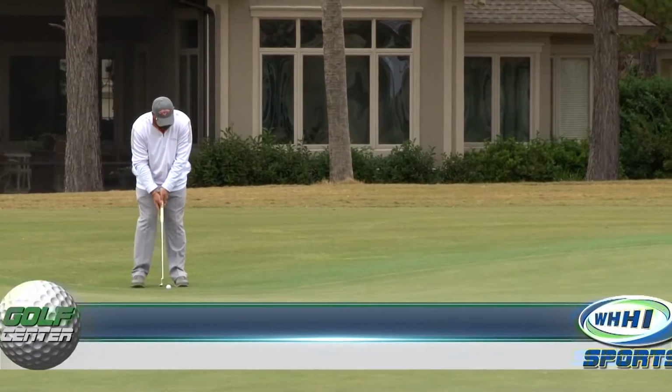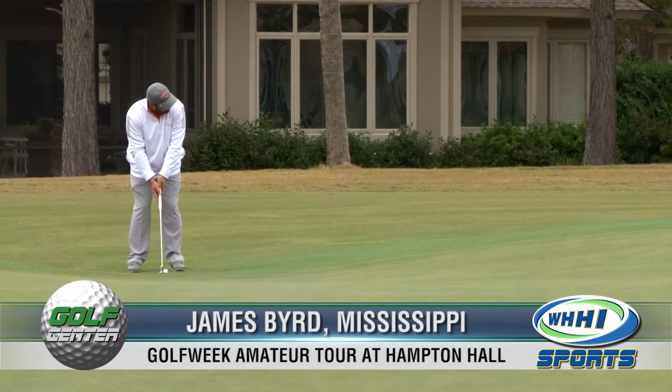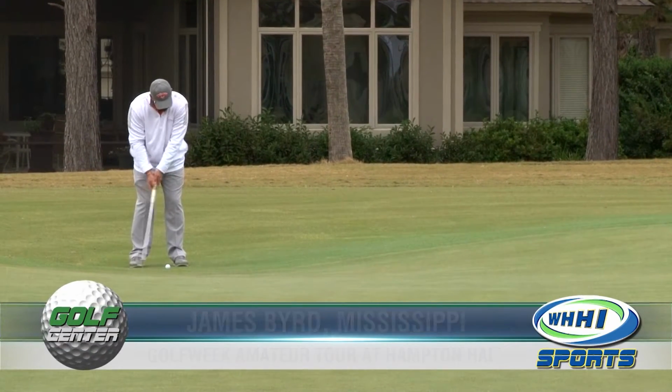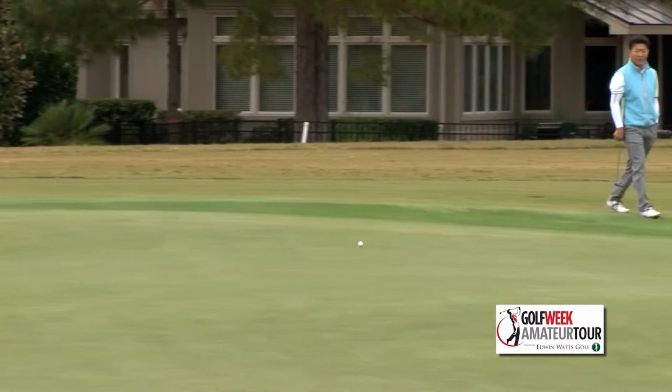All right, James Byrd now, from about 35 feet, trying to salvage a par after kind of starting to make a mess of things here after his second shot put him in good position. He gets going up and over the ridge.